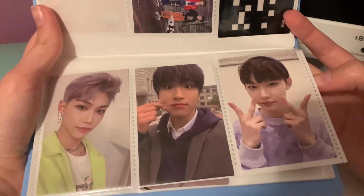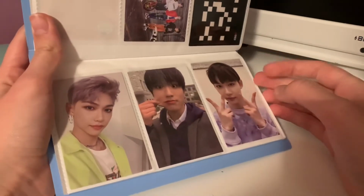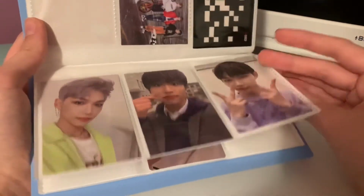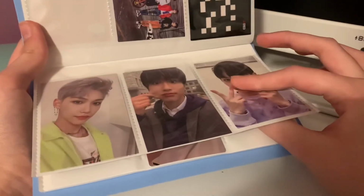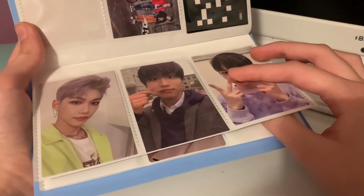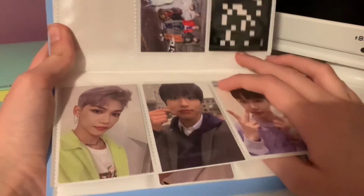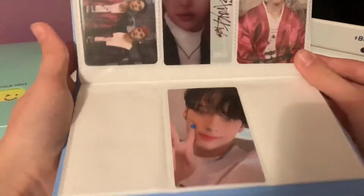Here I've got two Felixes, and they've got Jisung. I get a lot of Jisung, by the way. You're gonna see a lot of him in my two Stray Kids albums. This was Go Live. I say Go Live, but I'm pretty sure it's called Go Live officially. So those are the four photocards I got from that.